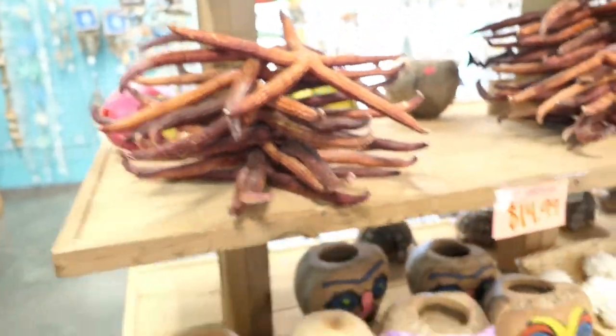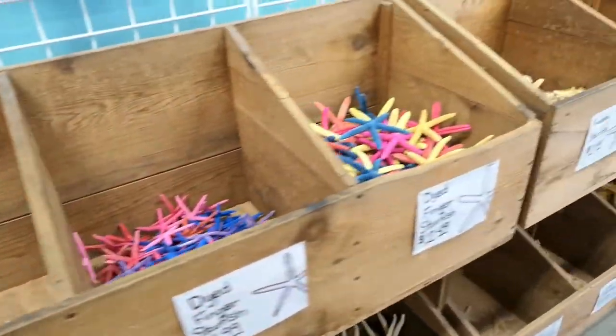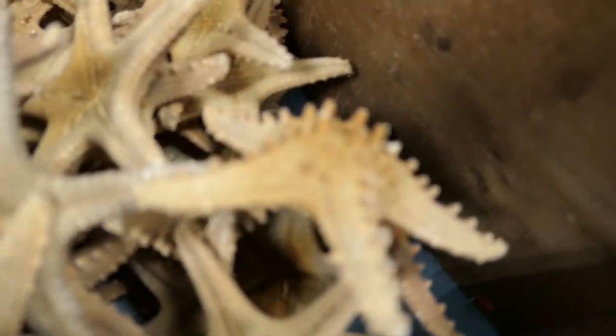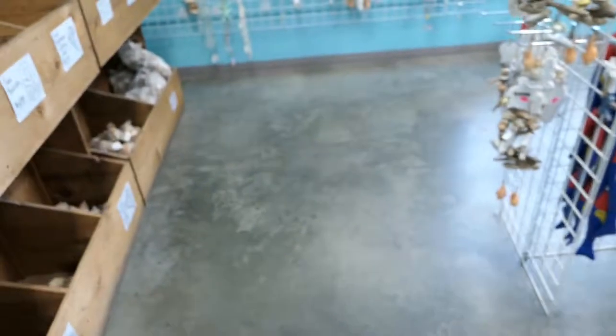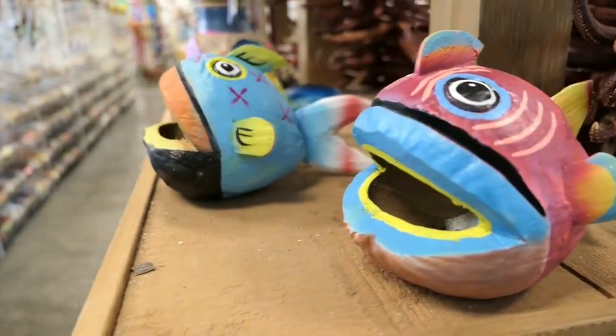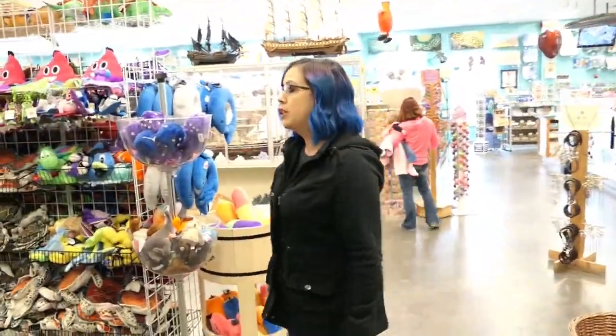There's some large starfish. See, oh, there's a bunch of them. Yeah, it smells a little musty. But this is pretty neat looking, though. Neat looking things, but they don't smell very good. Let's move along. Let's go look at the t-shirts.